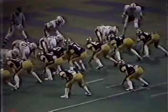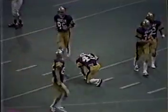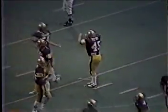3rd and goal. Back to live action now. Touchdown, Crusaders. Doug Skinner with the dive from the 1-yard line. And the Crusaders go up by 2 touchdowns.